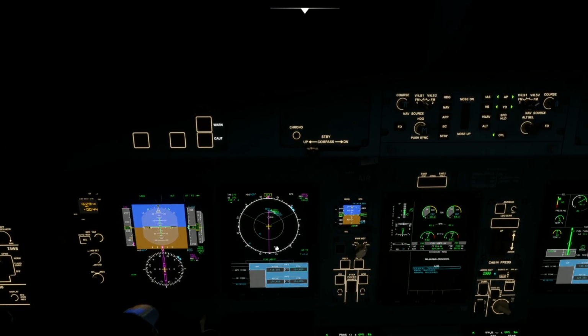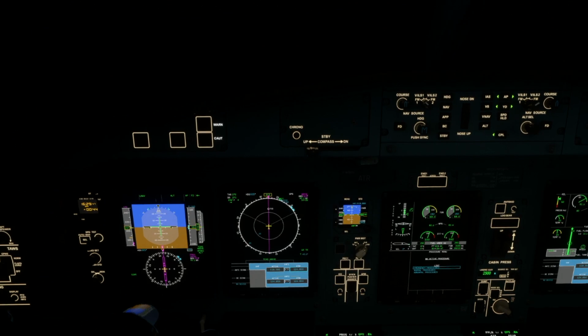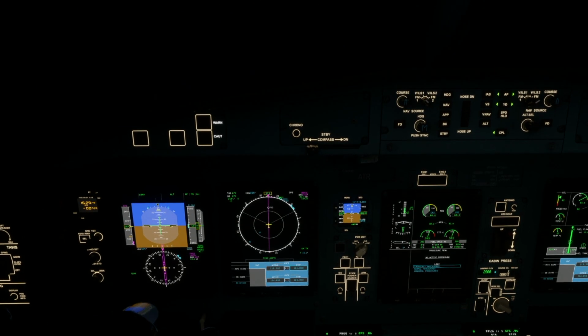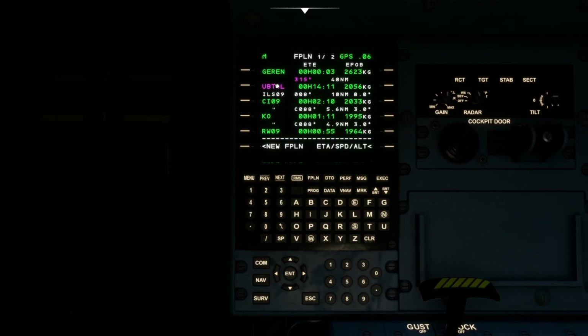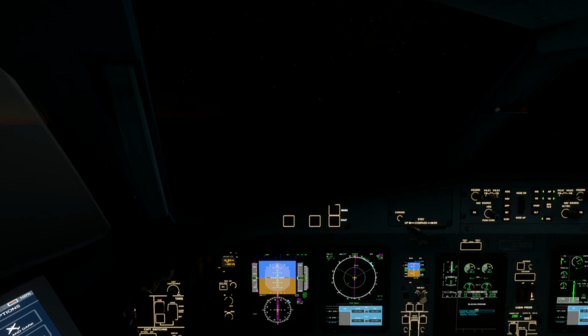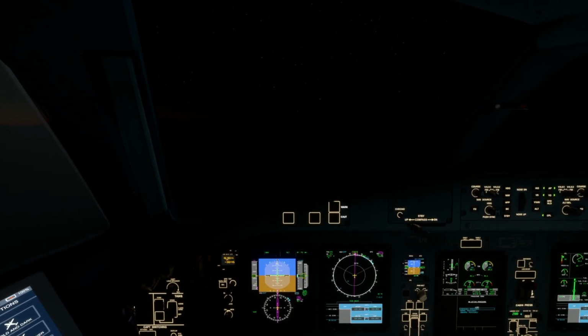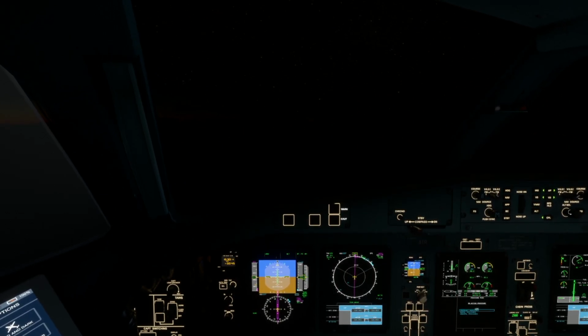We don't really need to do anything just yet, actually, besides just kind of briefing our arrival. So, just want to check that this is all set correctly. So from Ubtol, we join onto ILS 9. Perfect. We are going to join the ILS at 6,100 feet. So let's do some scrolling simulator.